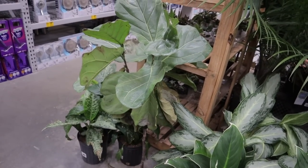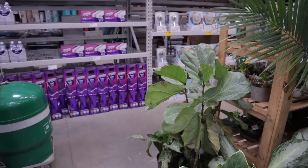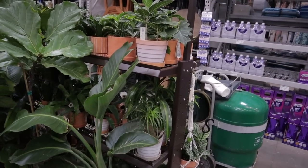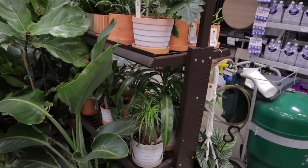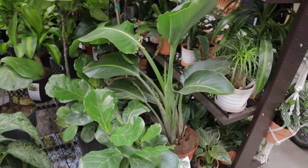Little fiddle looking a little rough near the clearance section. This is the location where I got my really beautiful, I think it's Queen of the Night, or a night blooming cactus that I'm obsessed with. Have some Bird of Paradise.